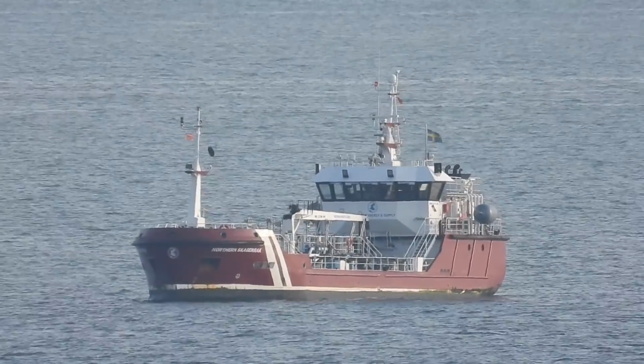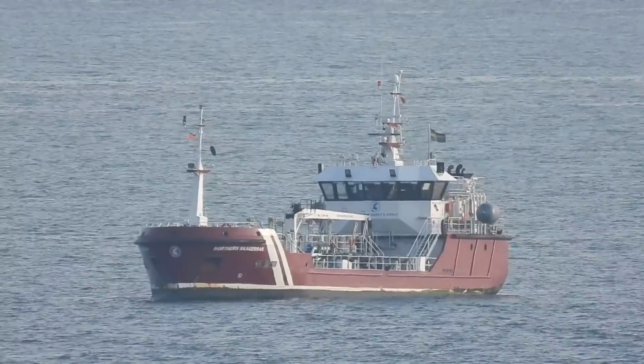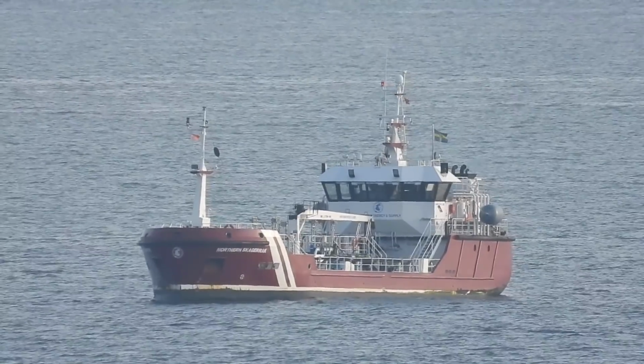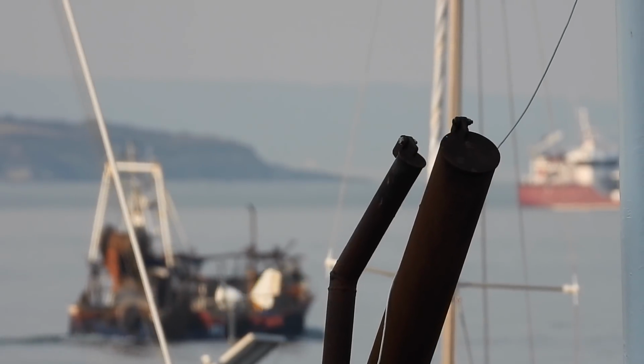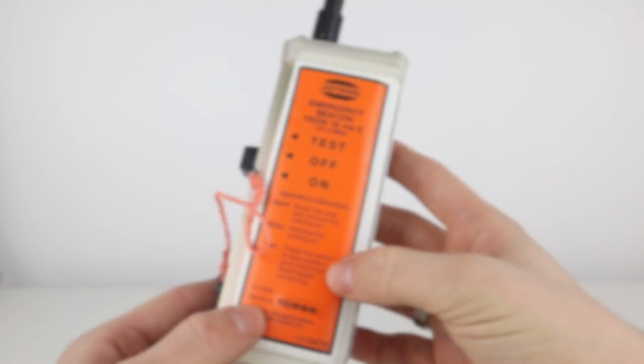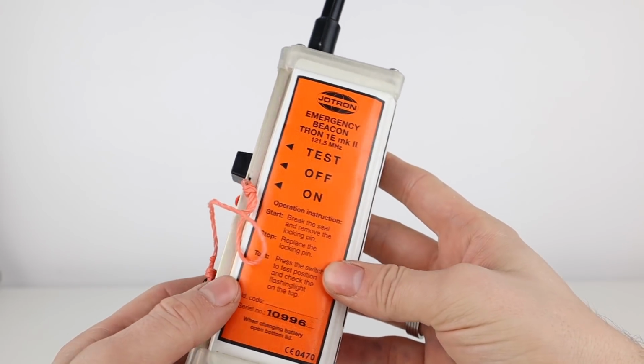Locating these devices is important for two reasons. Firstly, the transmitted signal may mask a real emergency, and secondly, the owner of the device will likely be unaware of the accidental activation and therefore won't know the battery will be flat should they need it in a real emergency. The Tron 1A is made with a double switch system to prevent accidental operation.